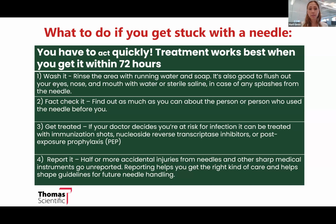Then the second thing is, of course, really understand what risk you have. So fact check, ask a lot of questions, and find out as much as you can about the person who you potentially got the needle stick injury from.